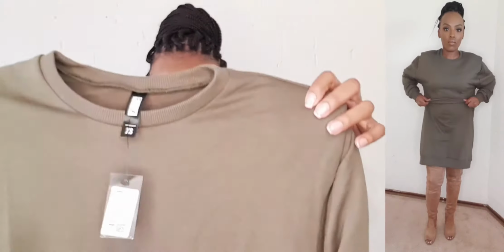Like, I'm swimming in it. You'll see in the video. I am swimming in this dress. Yes, this is a miss for me. It's a miss. Honestly, when I got it, I was like, this looks big.